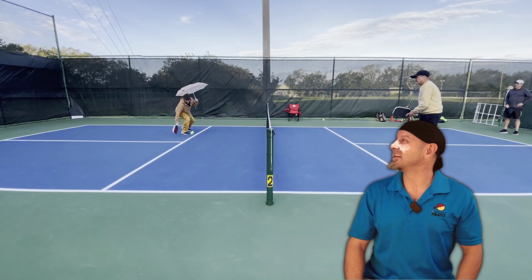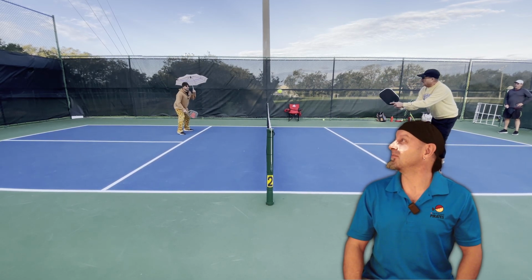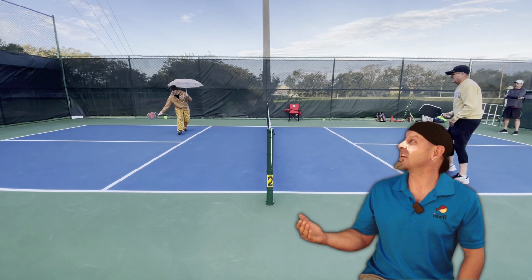Let's see. Yeah, that doesn't look too comfortable. I think that movement like that would be a little bit hard, and a little bit distracting as you're moving around with the umbrella. Yeah, that ain't gonna work.